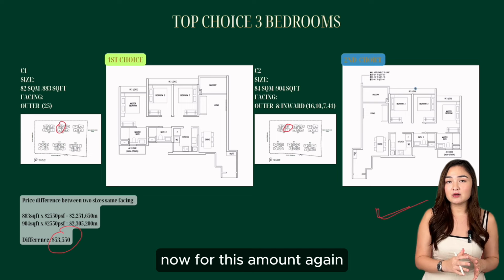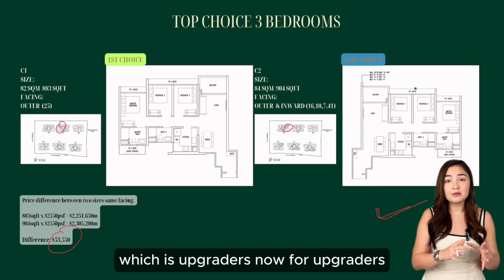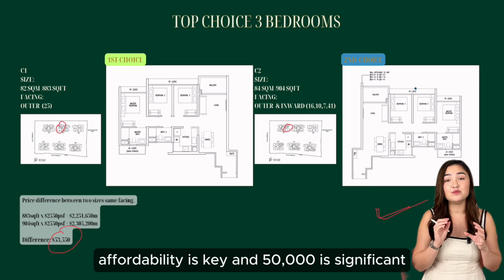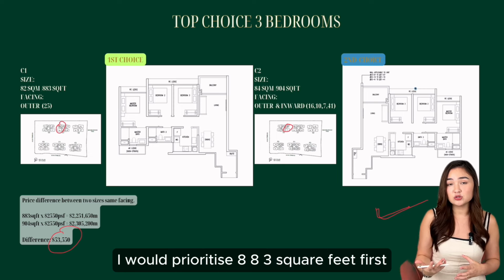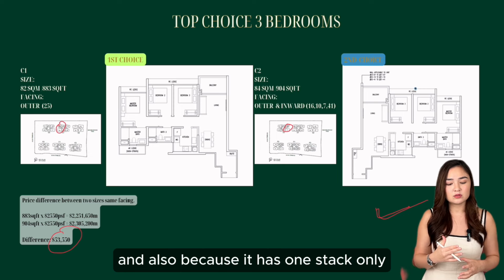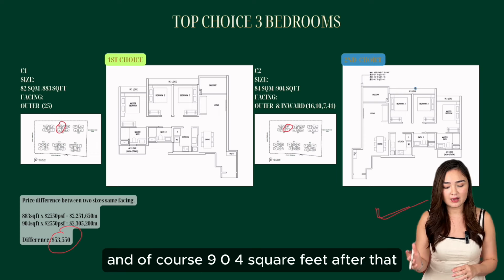Now for this amount, again, we are thinking about who is the buyer, which is upgraders. Now for upgraders, affordability is key and 50,000 is significant. So in this case, I would prioritize 883 square feet first, and also because it has one stack only, it is more rare. And of course, 904 square feet after that.